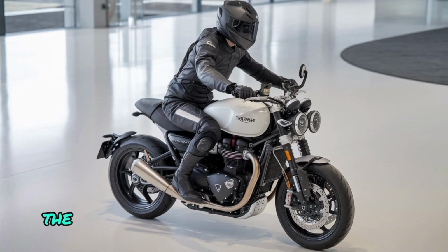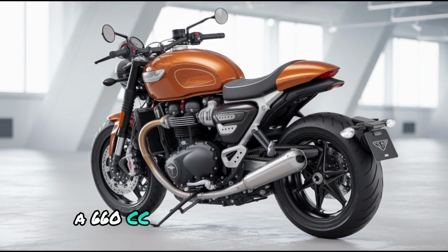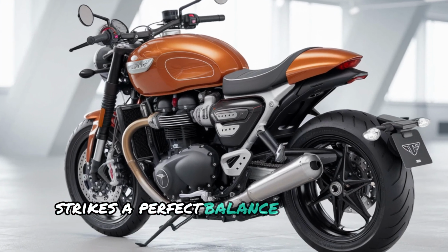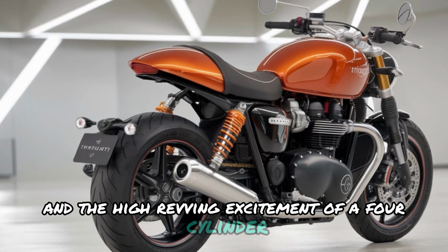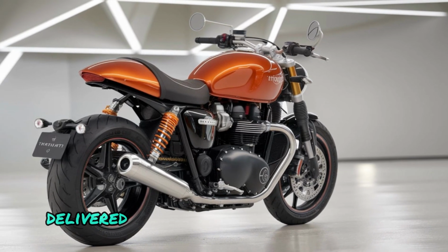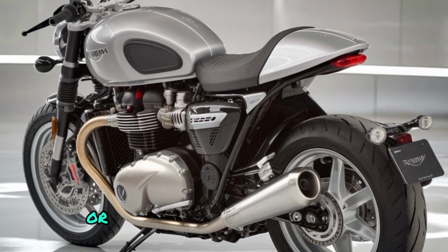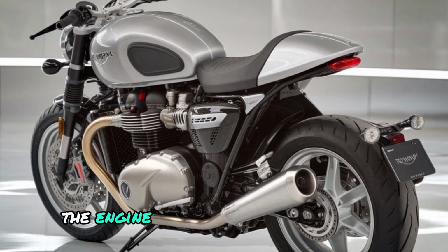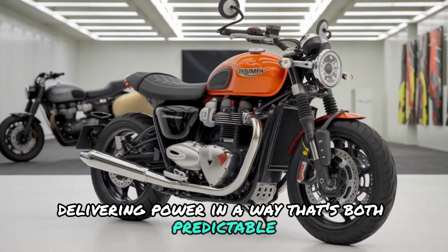Right off the bat, the engine is the heart of the Trident 660, a 660cc inline-3 cylinder unit. This configuration strikes a perfect balance between the low-end torque of a twin and the high-revving excitement of a four-cylinder. With 80 horsepower on tap and 64 Nm of torque delivered smoothly across the rev range, it provides an engaging and versatile ride. Whether you're carving through twisty mountain roads or navigating the urban jungle, the engine feels responsive and lively, delivering power in a way that's both predictable and thrilling.